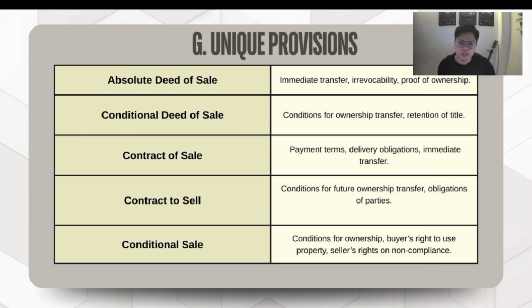Good day everyone, my name is Paul Louie Fadriquela, and here are the unique provisions for each contract. Let's start with absolute deed of sale. It is the immediate transfer, irrevocability, and proof of ownership. Next is the conditional deed of sale. These are the conditions for ownership transfer and retention of title. Next is the contract of sale. It is the payment terms, delivery obligations, and immediate transfer.